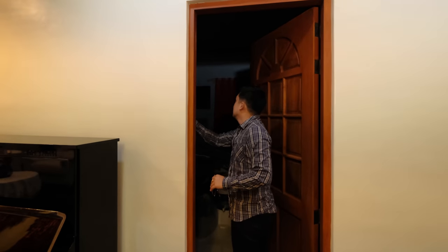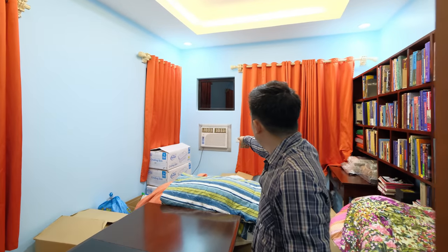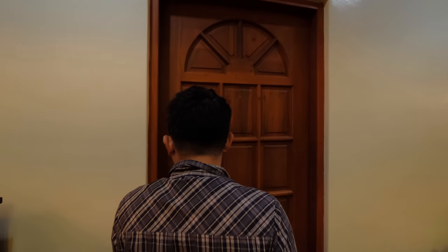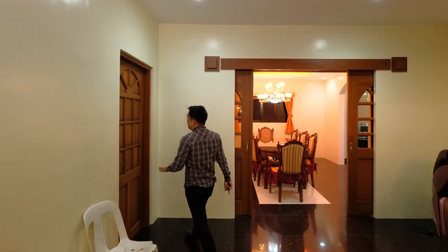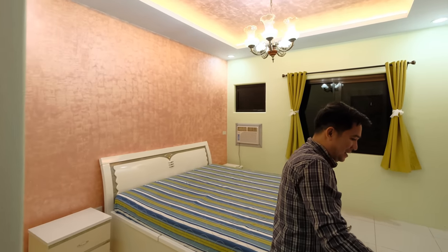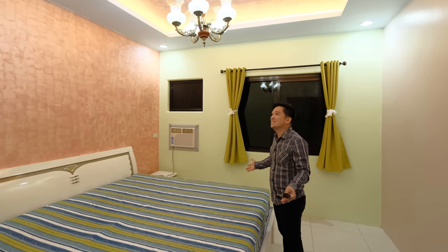Check this one. Okay, ang daming gamit, but try to appreciate the space here. So you have windows and a lot of books and an aircon. Okay. Adjacent, you have your guest room, but this one can be converted as elderly room or, yeah, pwede rin siyang gawing master bedroom. And right now, meron kang California king size bed.